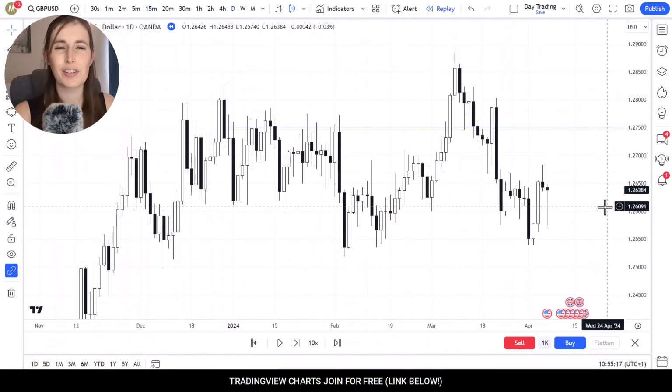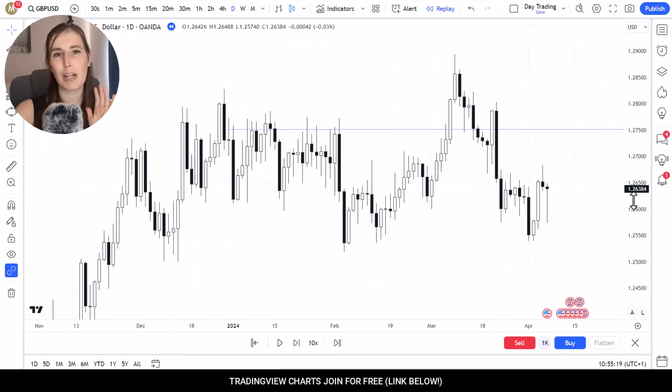First things first, I've loaded up the daily time frame here. All of my trades are rooted in the daily time frame. I use this to calculate my bias as to whether I'm long or short. I use this to identify key daily levels, and I use this to pretty much guide my trading decisions, getting it on the faster time frame to just make them more precise.